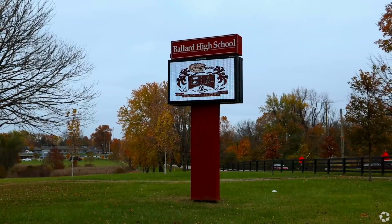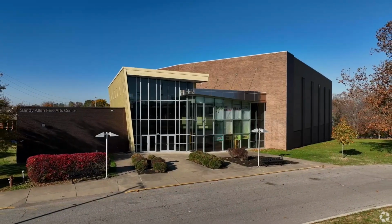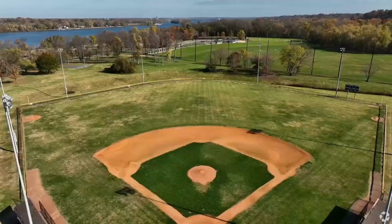Your middle school option is going to be Camer, and then your high school option is going to be Ballard High School. Now, Ballard is a very well-respected high school in the area. Ballard has a great schools rating of 7 out of 10.